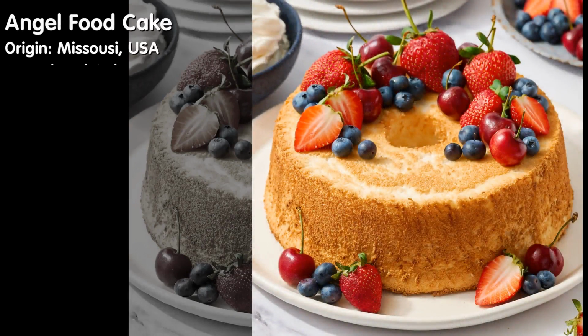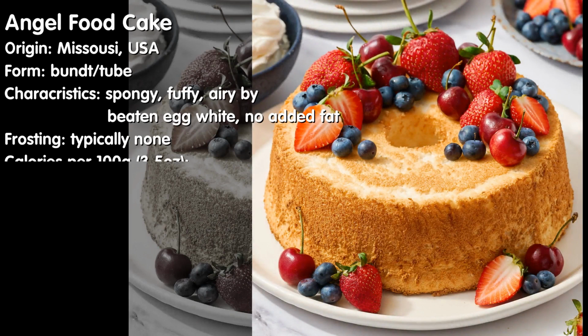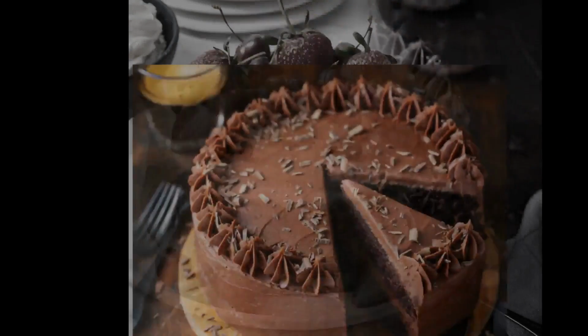And our first participant is Angel Food Cake. This spongy, fluffy cake originated from Missouri, USA. Typically, it goes without frosting. 100 grams of this cake has about 257 calories.